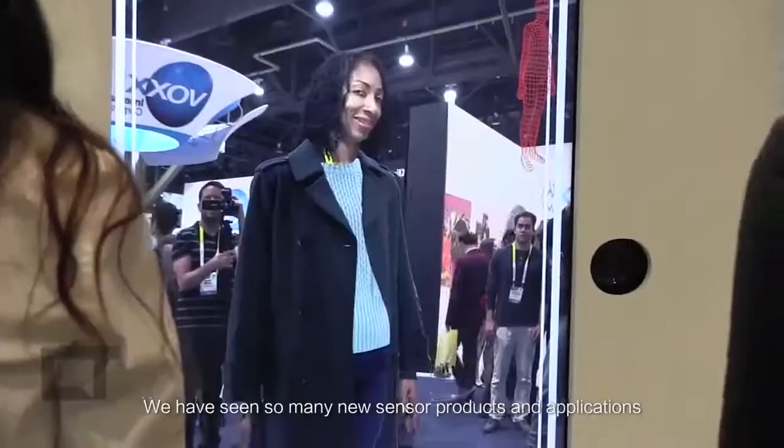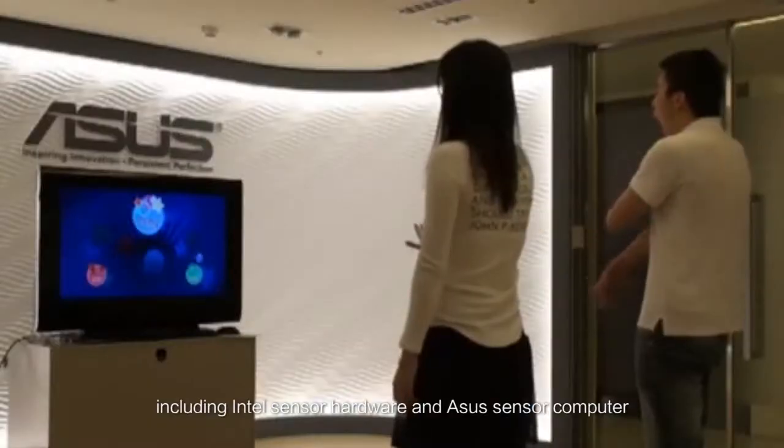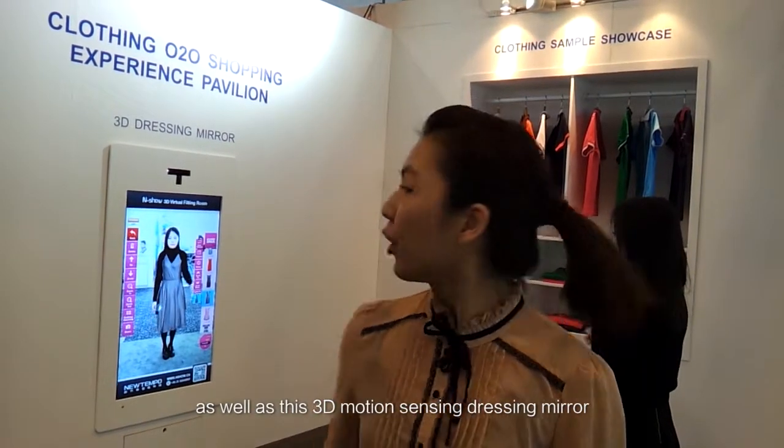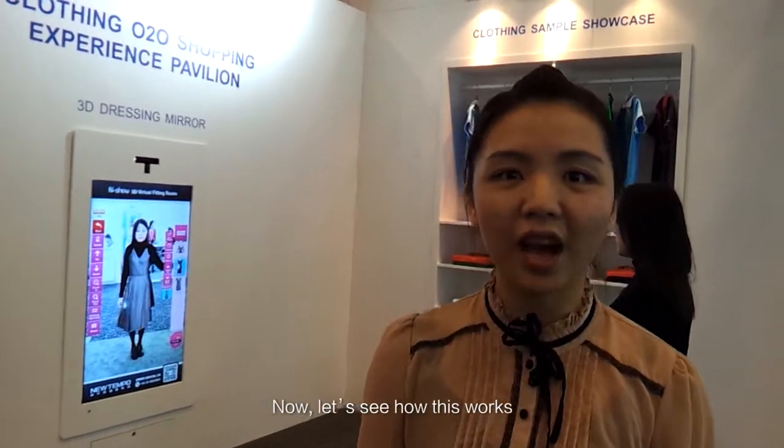We have seen so many new sensor products and applications, including Intel sensor hardware and ASUS sensor computer, as well as this 3D motion sensing dressing mirror. Now let us see how it works.